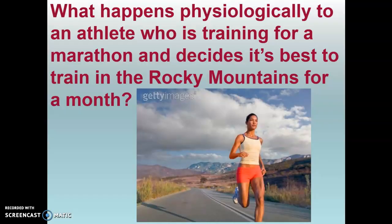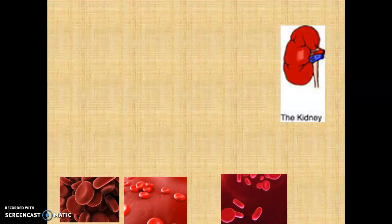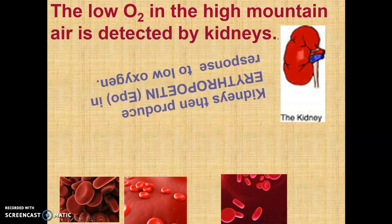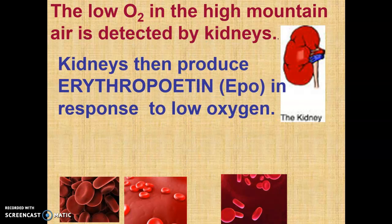All right, so what happens physiologically to an athlete who decides, I'm going to go train at the Colorado Springs training area for the Olympics because I want to build up my stamina for a long distance run? What they do is it's got less air up there because the altitude's higher, so there's less air pressure and less oxygen. The low oxygen in the high mountain area is detected by the kidneys. Believe it or not, your kidneys, we'll get into this in the urinary system, they can detect the low oxygen in the blood. The kidneys respond by producing something called erythropoietin.